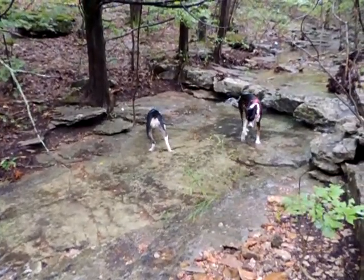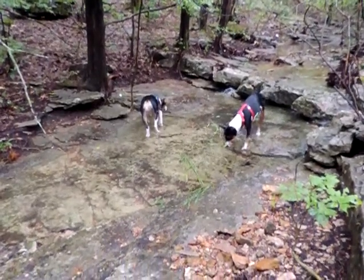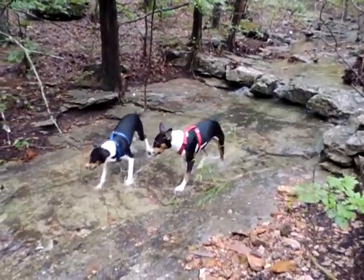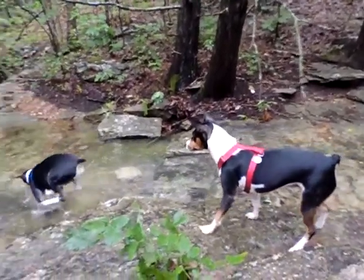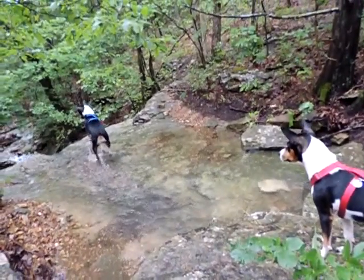Okay, we're back above the waterfall now, and this is Yin and Yang. Yin is a water dog. He loves to play in the water. He's the one in the blue, and Yang is not so much a water dog. He doesn't mind it, but he's not the water dog that Yin is, as you can see here. Right up to the edge of the lip.